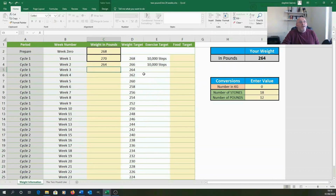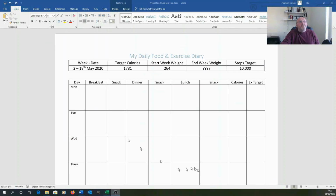Even if we go back to the 2 pound line, we'd already filled in the 264 there, so we don't need to do that. What we do need to do is create a new diary sheet. You can download it off the internet, or simply copy the one that we had last week and zeroise out all the food and update the header. Mine looks like this: week 2, 18th of May, calorie target 1,781, start weight 264 pounds, end weight we don't know yet, and as we've just seen on the 2 pound line, the step target is 10,000. So we've got a nice big diary to fill in, so the best thing to do is start eating.